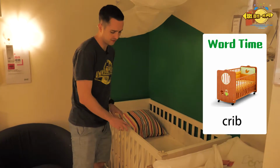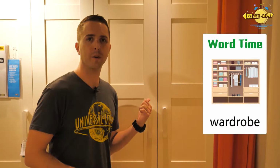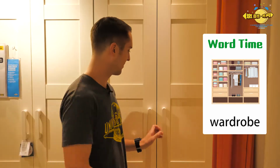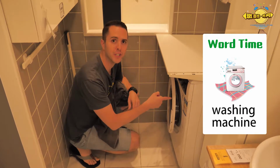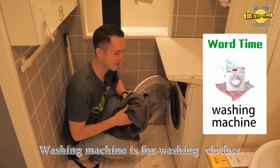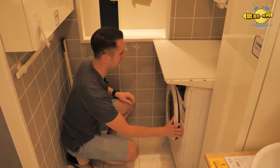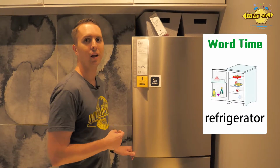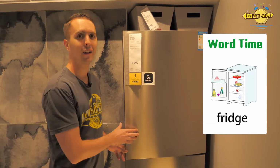Crib. Crib. Wardrobe. Wardrobe. Washing machine. Washing machine is for washing clothes. Refrigerator. Refrigerator. Or fridge. Fridge.